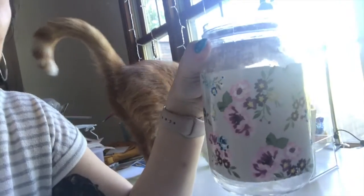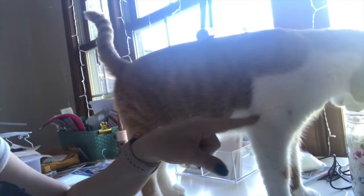This little stinker knocked over my watercolor jar that had water. Thankfully, it was clear. Yes, see, I have two cats, and we assumed it was him, and this goes to prove he is the culprit. Guilty. That's Freddy. He's my baby.